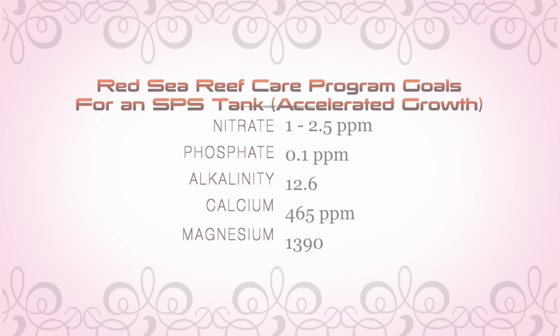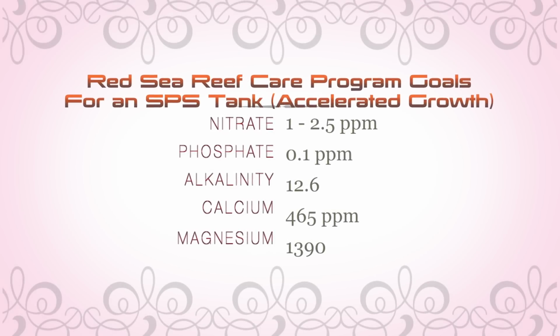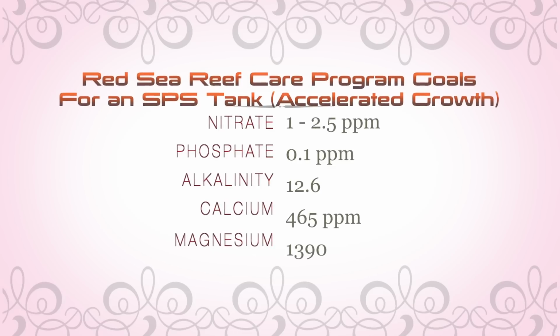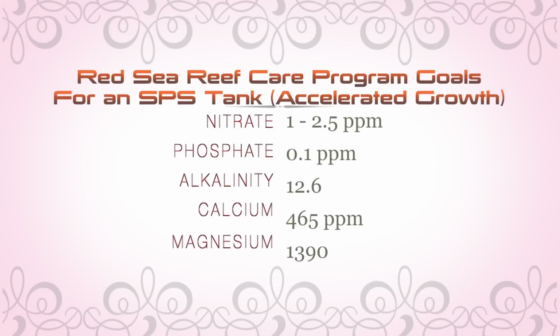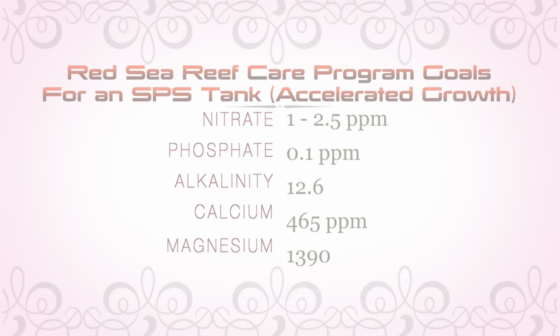So let's quickly go back over the goals that the Red Sea Reef Care program sets for us following the accelerated growth portion of the program. Our nitrates need to be between 1 and 2.5 ppm. Our phosphate needs to get to 0.1. Our alkalinity needs to get to 12.6. Calcium 465, and magnesium 1390. So that's what we're actually striving for.